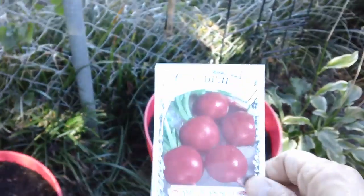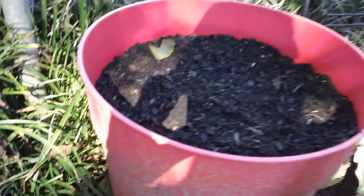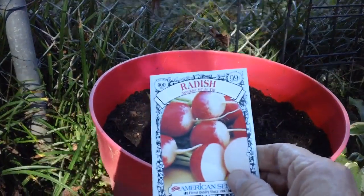Now, I'm not going to plant this other package here. In case something goes wrong and they don't grow, I don't want to waste 2 packages of these. I'll just go ahead over here and plant the Sparkler White Tips and see what happens.